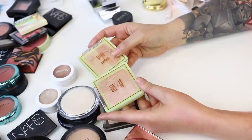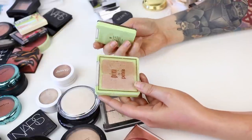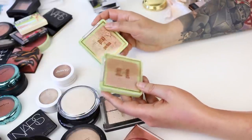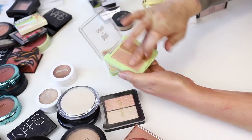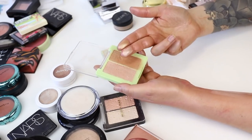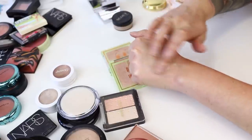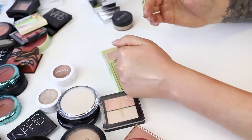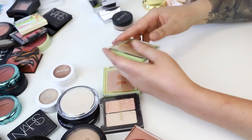Oh, all right. These two by Pixi, I really, really like. These are the Glowy Gossamer Duos, and this one's in Subtle Sunrise, and this one is in Delicate Dew. They are very metallic, but very wet looking on the skin. So if you blend them out, it just makes the skin look wet. I really, really dig these. I think they're beautiful. I'm going to keep them.